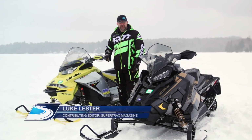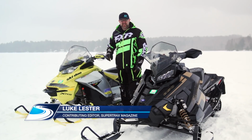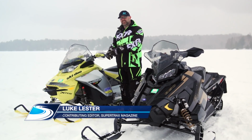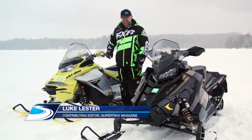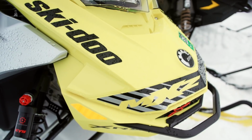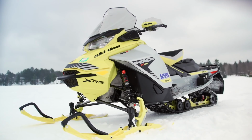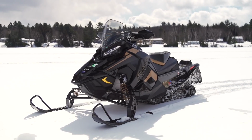Now that we have a solid understanding of the high and low points of our 2019 Real World Sled of the Year contenders, Ski-Doo's MXZ XRS 600R and Polaris's Indy XC850, we can reveal who won and why. The point spread between first and second place finishers was only 4.2%, so incredibly close.